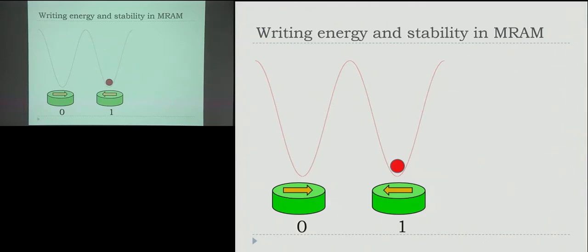You're going to have to supply energy in order to change the data state of the system, and that adds up. Although it's only a tiny amount for a given cell, you've got billions of these things, and ultimately you end up dissipating a lot of energy because of this barrier.